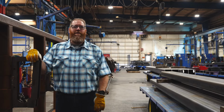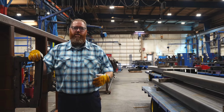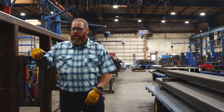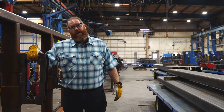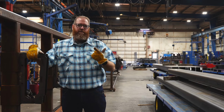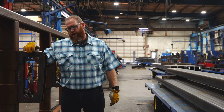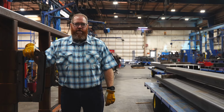All right, now we're in the large weld bay where we weld up everything from wheel mounts to entire tongue assemblies here. The cool thing is we make all of our tools in-house also. We have our own design and tooling build team here on site. So if anything were to get damaged or needs updated, we have a quick turnaround.